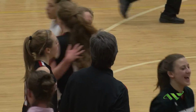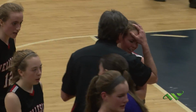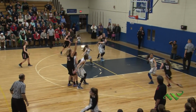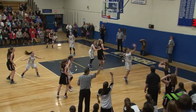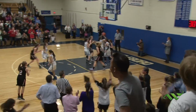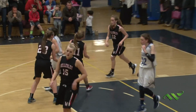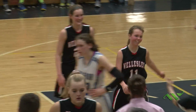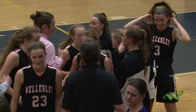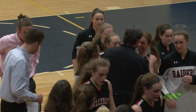With just over a minute left to play in this third, Raiders would make the key shots here. Caroline Sullivan, deep 2, no problem. Then off a missed 3, Emily Cronin sneaks into the paint, crashing the boards, banks in the clutch putback. And that is the end of the third, as Raiders have that same momentum like they did in the first. With 1 quarter left, Raiders lead 25-20.